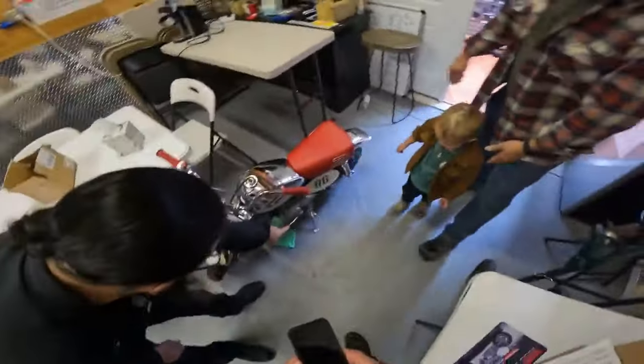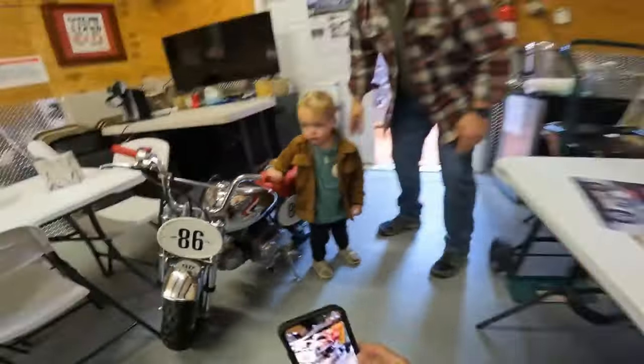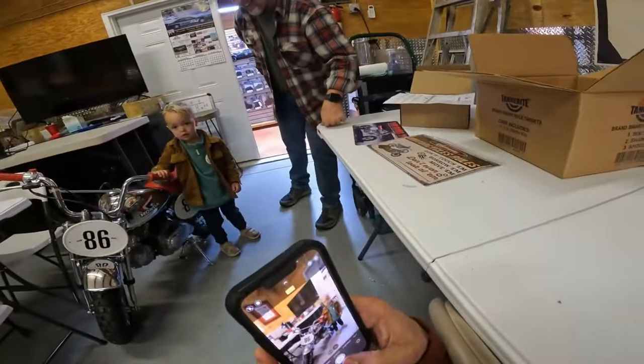Yeah. You can stand right there, kiddo. Get a picture with you. Stand, put your hand right on the handle. There you go. Look like Ricky Carmichael. Look at it. Say cheese. Smile.